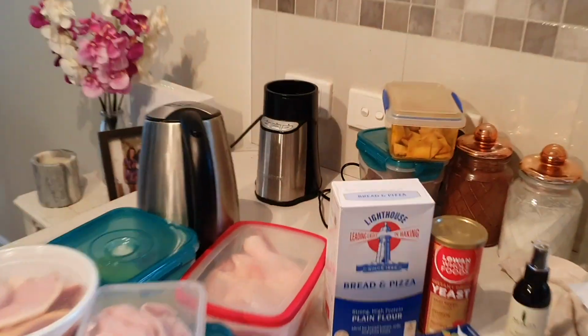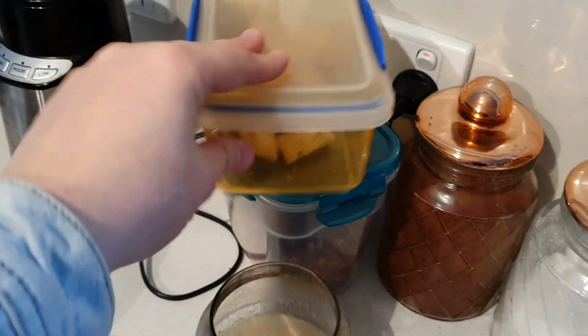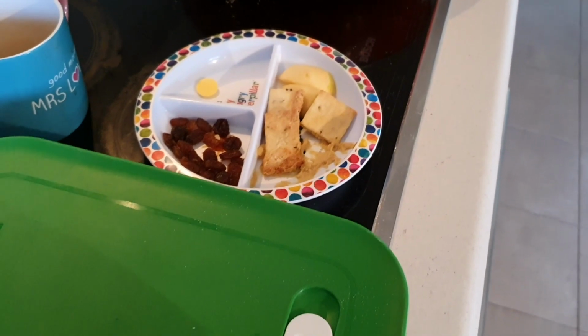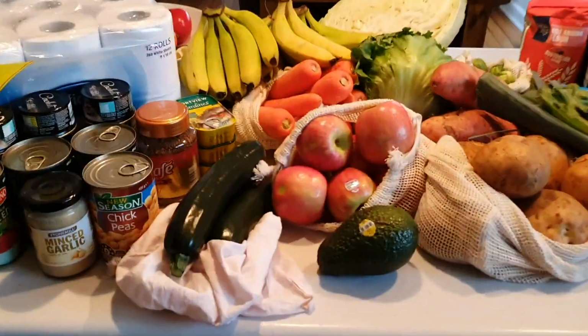Oh, you can see over there, I've made my own homemade crisp breads. They are rosemary and sea salt. I've got homemade Anzac biscuits. Earlier today, I made homemade tortillas. There's Emmett's leftover snacks from the day. Okay, I'm getting onto the meal plan now.